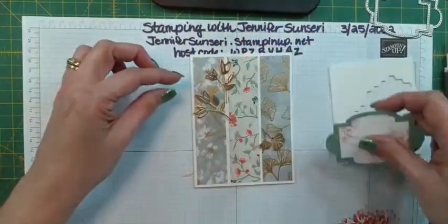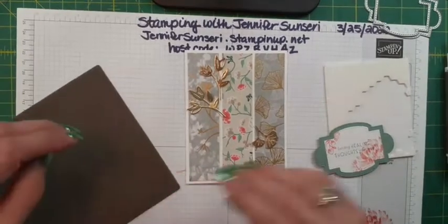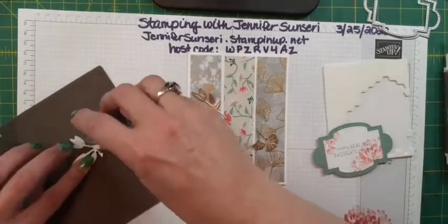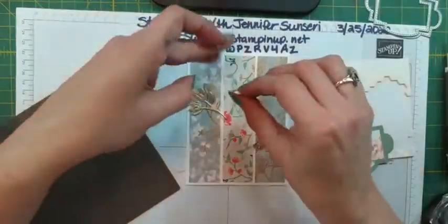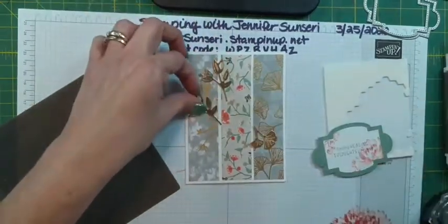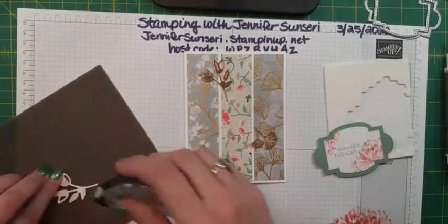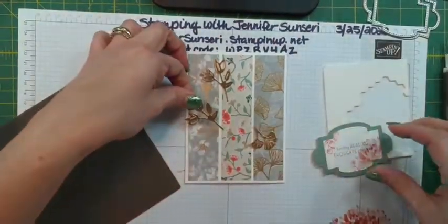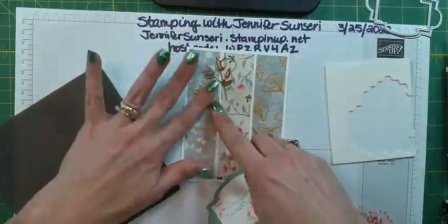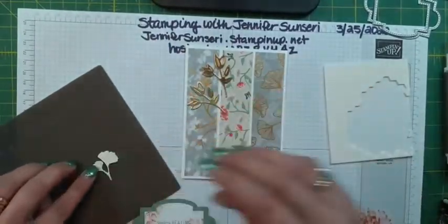All right, so let's go ahead and adhere these down. All right, so there's one. I want them at different heights. I know the gold foil really does make this, makes it really pop. Okay, and then I'm going to put this guy down here.